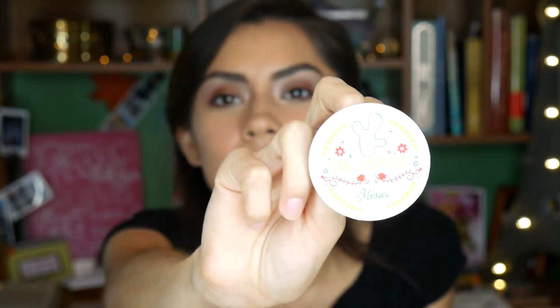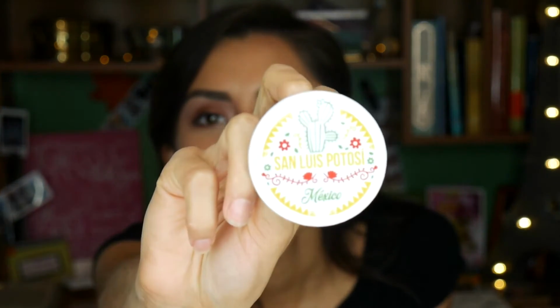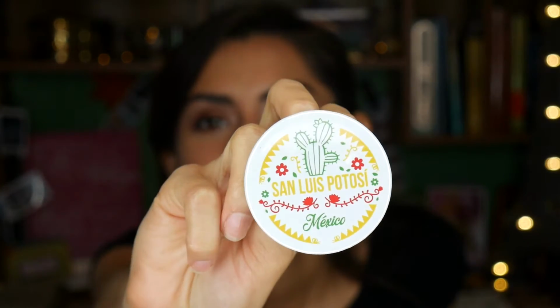So yeah. Along with the other pins, I got this pin. Can you see it? And it just says San Luis Potosí, Mexico. And it has a little cactus thing. So I thought that was cute and I wanted it for my collection.